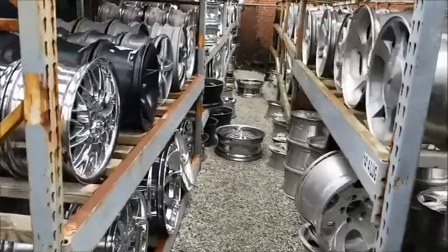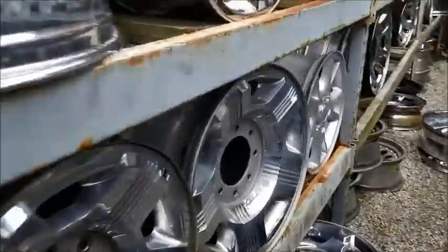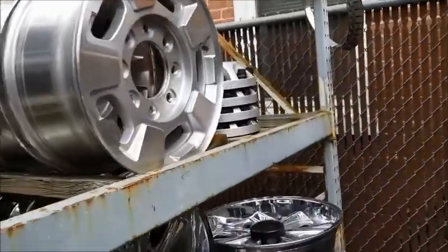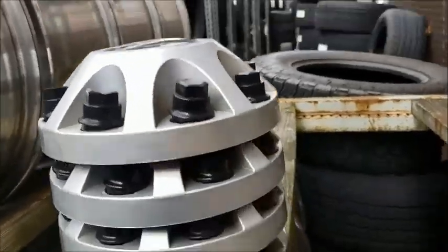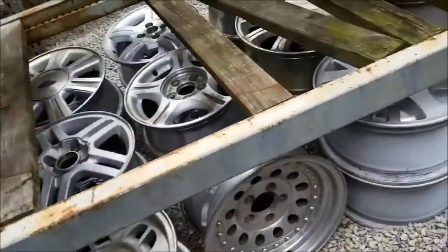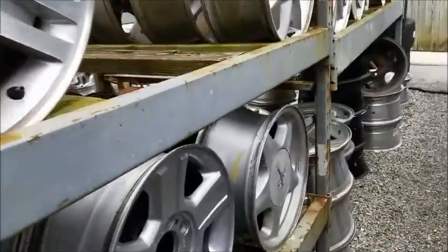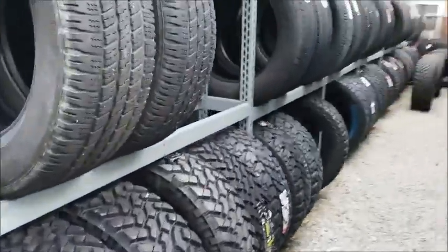What's this over here? There's 8 lug wheels. Really nice 8 lug wheels there. I like those. They're cool looking. There's some Chevy takeoff wheels. They're probably 8x180. Not too bad looking. The factory Chevy there. Some of these wheels might work. Maybe like those. Well, that's just one of them, but that's a 4 lug. There's some Mustang wheels there. Mustang. There's some 20s.